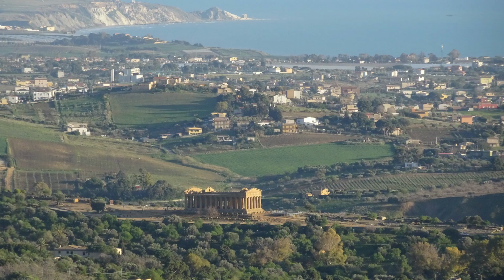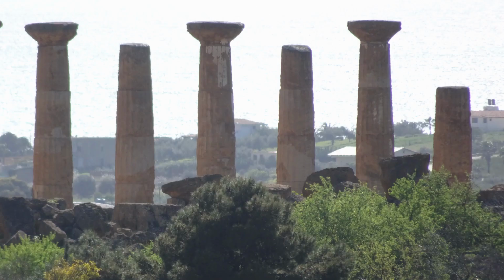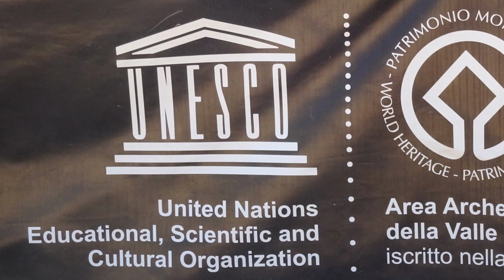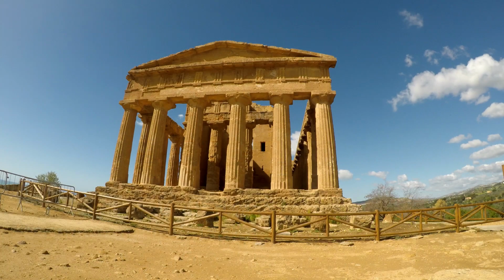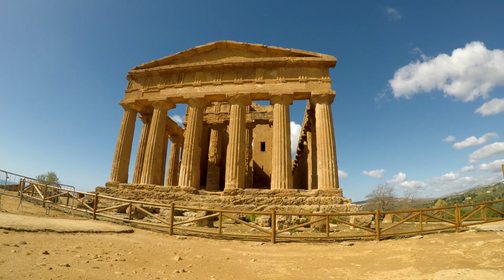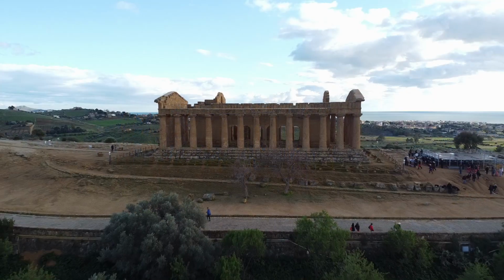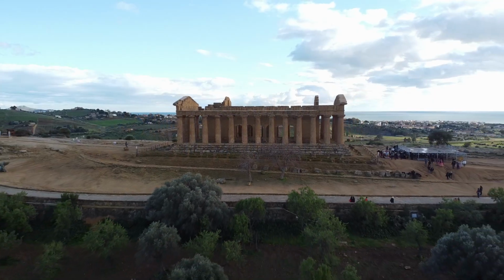The Valley of the Temples, like so many places in Italy, has been declared a UNESCO World Heritage Site. But what you might not know is that the UNESCO logo itself is based upon the 6-column design of the Temple of Concordia. That's an amazing legacy for the modern world from the Greeks of Sicily nearly 2,500 years ago.